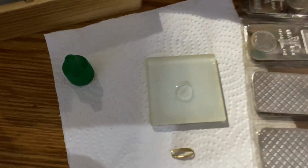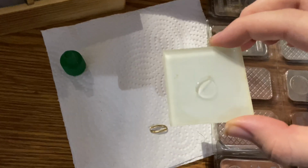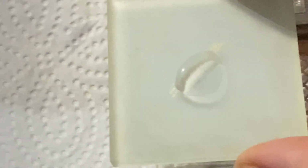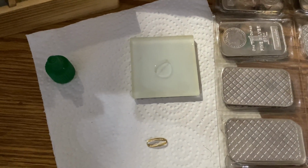Now, let's check back over on our gold test. What do we see here? We notice that the gold is still there. Maybe kind of hard to see in this camera, but the gold content is 100% still there. Didn't disappear. And you know that is going to be a true piece of genuine 14 karat gold.